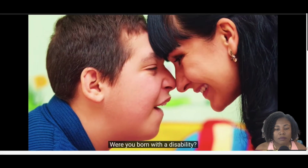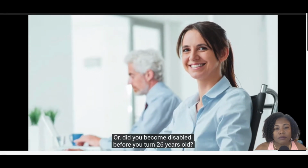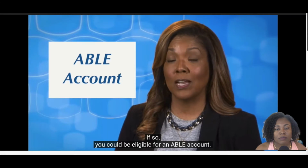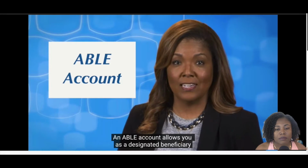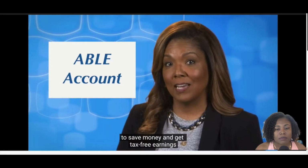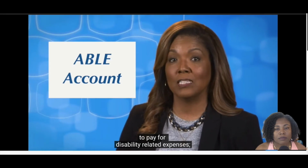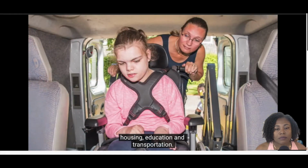Achieving a better life experience, or ABLE accounts. Hi, I'm Risa, and I work for the Internal Revenue Service. Were you born with a disability? Or did you become disabled before you turned 26 years old? If so, you could be eligible for an ABLE account. An ABLE account allows you, as a designated beneficiary, to save money and get tax-free earnings to pay for disability-related expenses, such as personal support services, housing, education, and transportation.